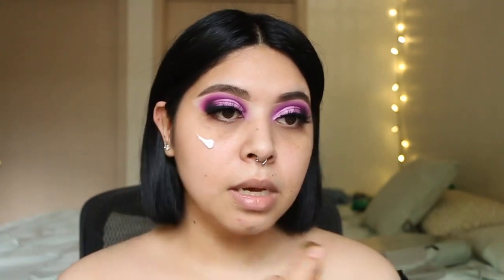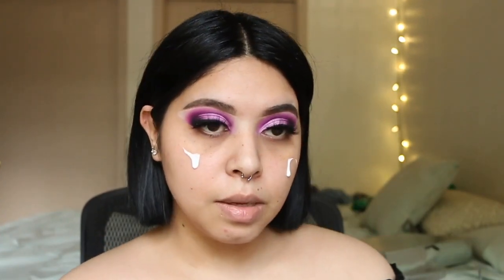I would say I do have combination skin. Honestly, my problematic area is probably just my nose, because I tend to get a sweaty nose for some reason. I don't know, my mom's genes, okay? Just gonna be pumping a little bit of that onto my skin.